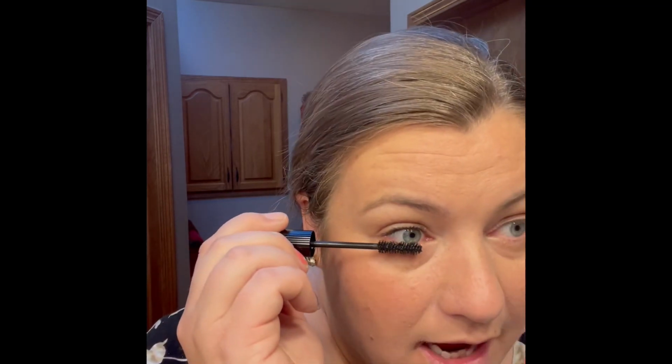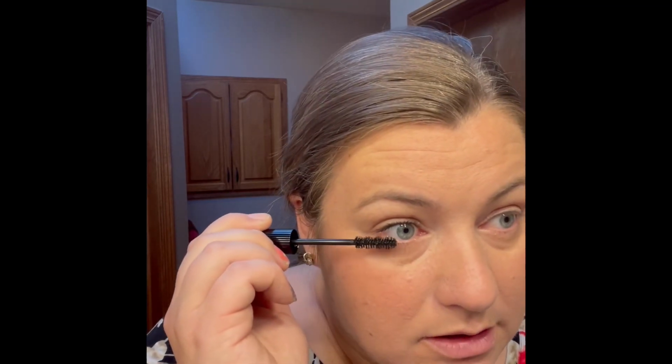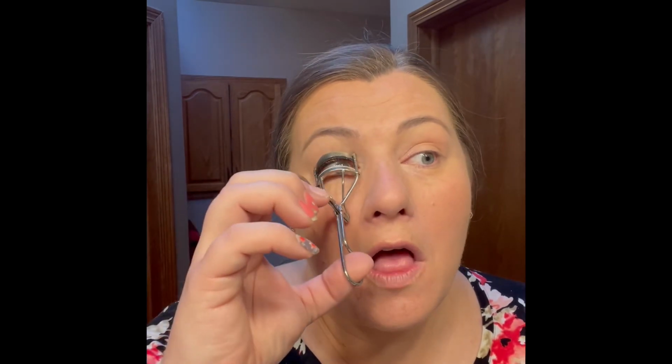You've got little baby eyelashes that are just starting to grow. You've got your longer, older lashes. And what I love is this brush grabs each and every one of them, and it defines it so well. I'm gonna look up so you guys can kind of see the eyelashes against my skin. It's fantastic. And you guys, it's made with rice powder and coffee extract. How cool is that?